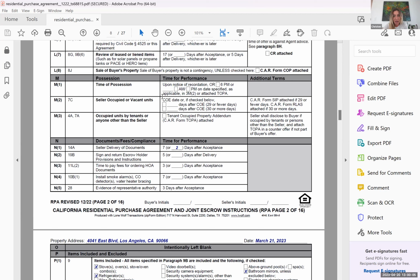Okay. This also refers to 3M2, and that has to do with what we refer to as a seller leaseback. So time of possession is not always delivered when we record escrow. Sorry, someone sent me a text message. It is not always delivered at the time we close escrow. If a seller has a leaseback, it would be delivered at the end of the leaseback period.